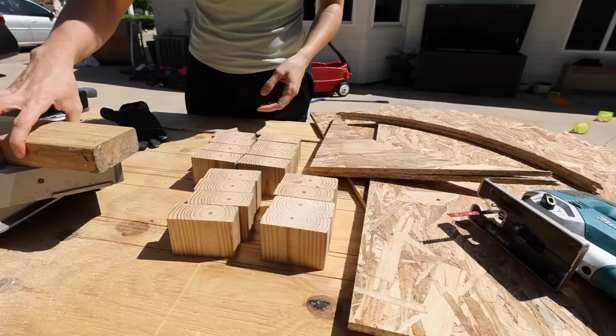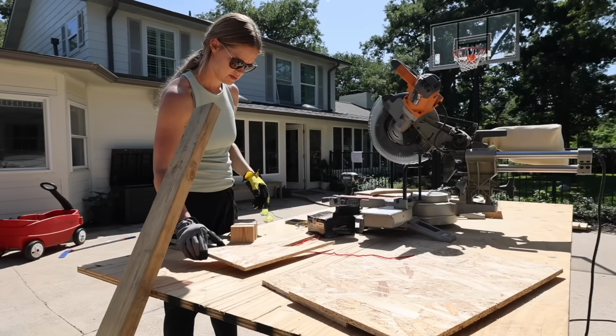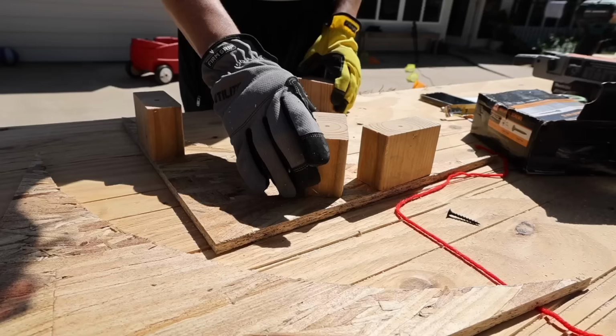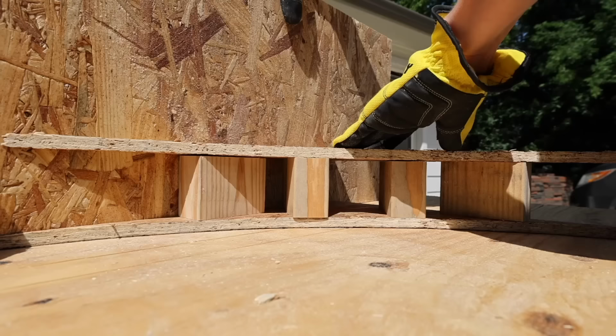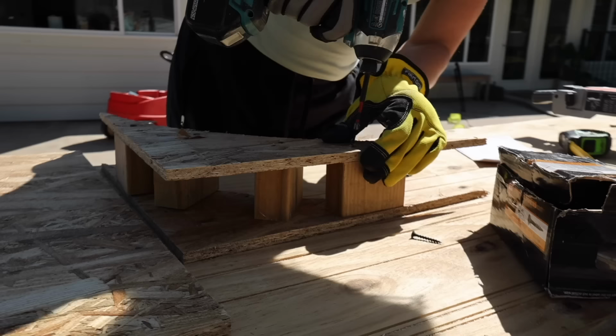Are you building a Jenga set? Yep. Once I had all of my 2x4 spacers cut, I started arranging them and figuring out what would be the best layout. And then once I had them placed, I attached them using wood screws.